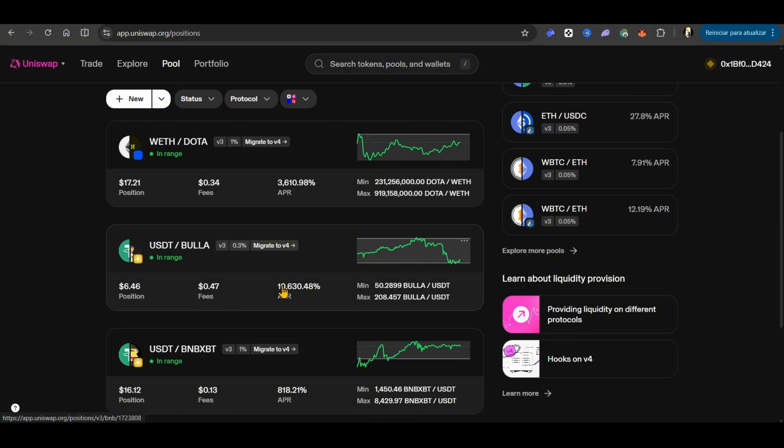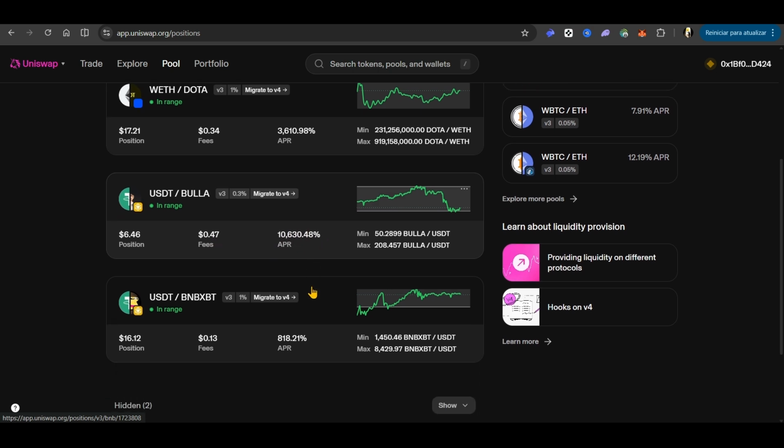You have to find a pool which is performing above average. Like this pool is performing above average. There are other pools that you will find, but they will not perform with these insane APRs, okay? So have that in mind as well.